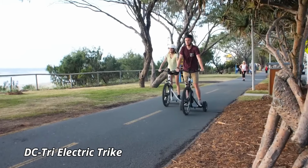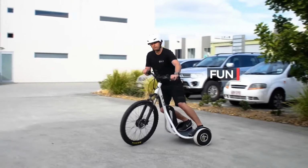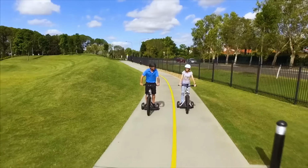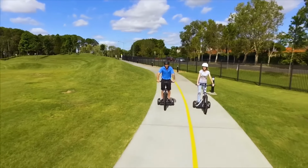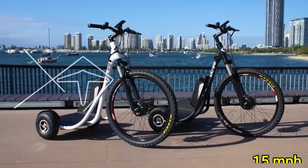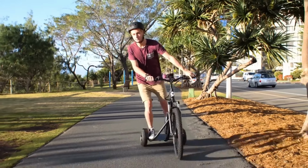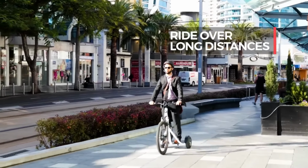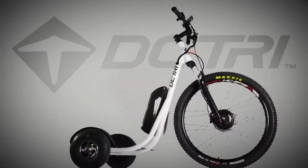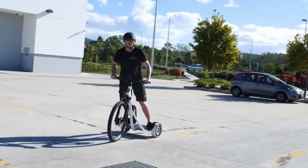DC Tri-Electric Trike. The DC Tri-Electric Trike is an innovative three-wheeled electric vehicle designed to offer a fun and easy riding experience. It's equipped with a brushless front hub motor that allows it to reach speeds up to 15 miles per hour. Riders can choose between two models based on their needs: the 250 watt model for more battery efficiency, and the 500 watt model for increased power and torque, which is perfect for more varied terrains or those looking for a bit more speed.